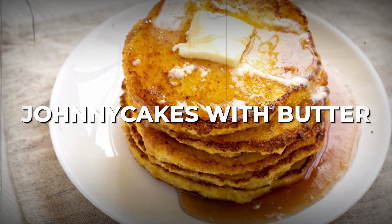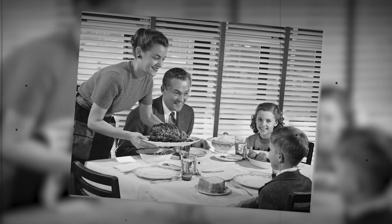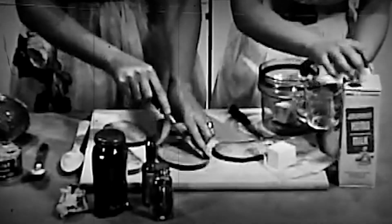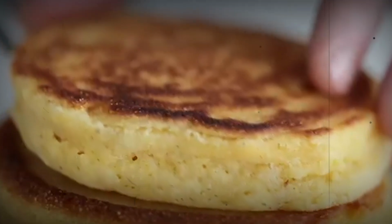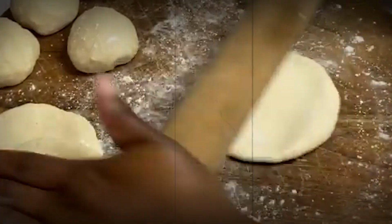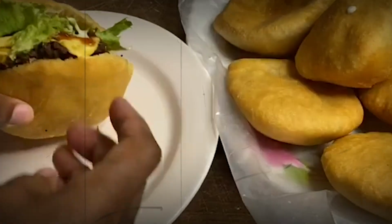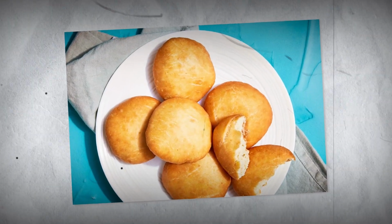Johnny cakes with butter. Johnny cakes, a humble and hearty staple, were a beloved breakfast in Depression-era America, especially in rural homes where frugality and resourcefulness ruled the kitchen. These simple cornmeal cakes, crisped on a hot griddle, were inexpensive, filling, and easy to prepare from pantry staples. More than just a breakfast, they were a way to stretch a few basic ingredients into a satisfying start to a hard day.